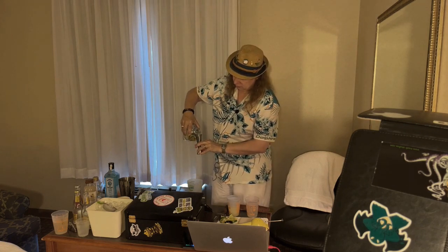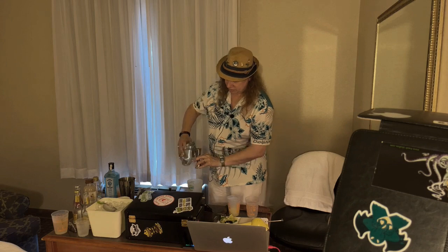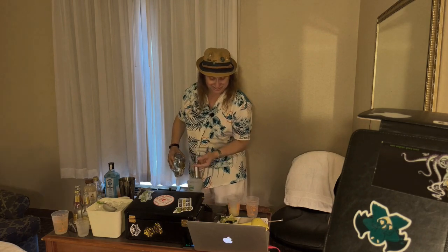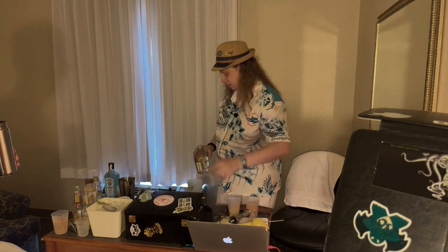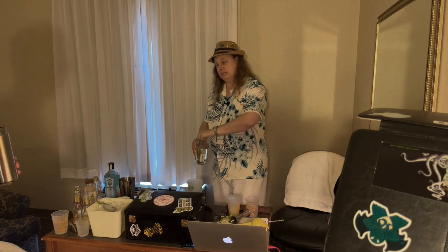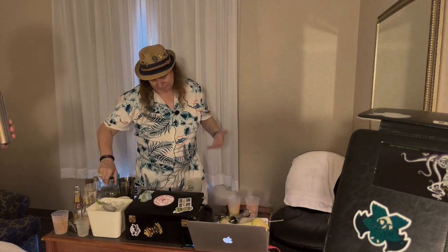Okay, so there we go. That gets poured in there. And then, just to brighten this up just a tad, I am going to add a couple of bar spoons right here of some Cointreau. What are you making now? Sorry. This is a daiquiri at its base with some minor changes to it.